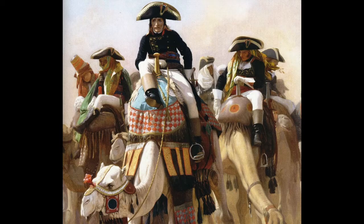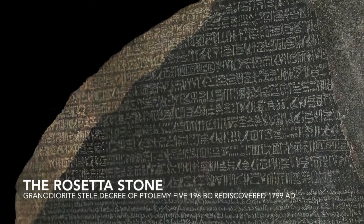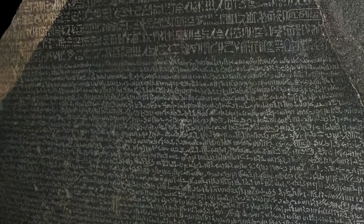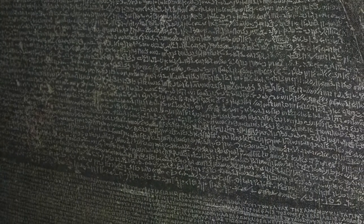In 1799, Napoleon's army was in Egypt. A stone was found. It was one of these announcements of the achievements of a pharaoh, in this case, Ptolemy V from 200 BC. It also had Greek written on it, kind of like the instructions on consumer products we have today that are multilingual.